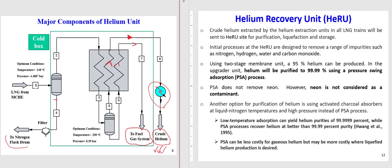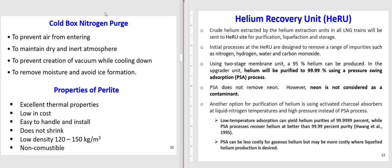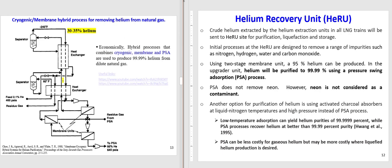Then, helium recovery unit. Let me change this slide to this one. These two figures, the previous slide and this slide, are not really connected to each other, but I couldn't find a better photo of this recovery unit. Still, it will help us learn something about this process. As I said, once we produce that, we are talking about this part. I already talked about the upper part in the previous slide.